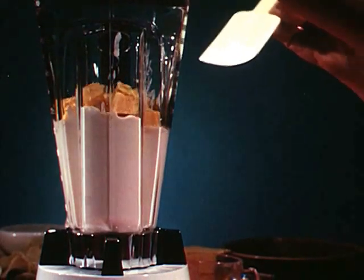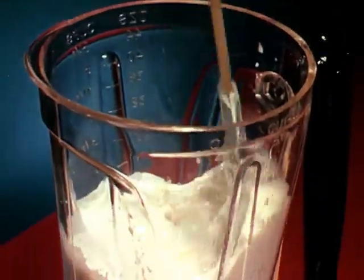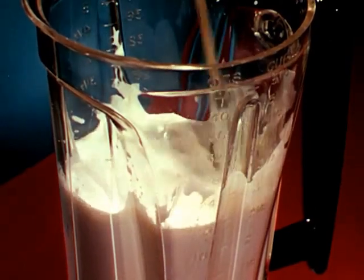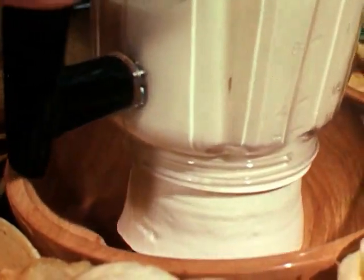A rubber spatula can speed up blending by working the solids into the path of the blade. Only a rubber spatula should be used. Pressing against the inside of the container avoids contact with the blade. The cutting unit of this blender is removable, so the contents can be pushed out of the container through the bottom, easily and with a minimum of waste.